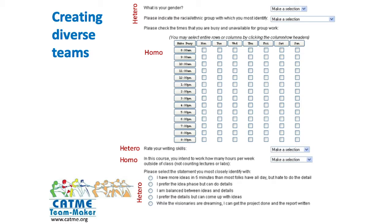This next one is about schedule. In my experience, scheduling a time to meet outside of class is the biggest heartache and headache for students, so I try to make sure that is homogeneous. I want to make sure students have at least two times during a week where they have a two-hour block that they can get together outside of class to work.